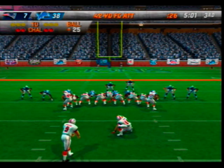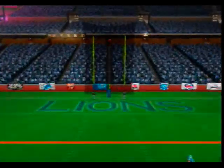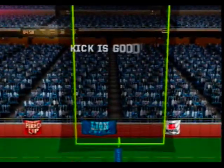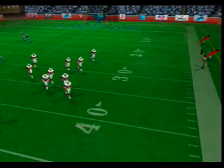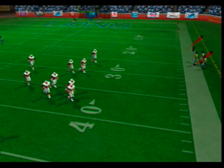So they're lining up for the kick. This will be a 42-yard attempt. The veteran connecting for the field goal. A good start to the second half, engineering a drive that ends with a field goal. That's a real good way to get momentum going in your favor.